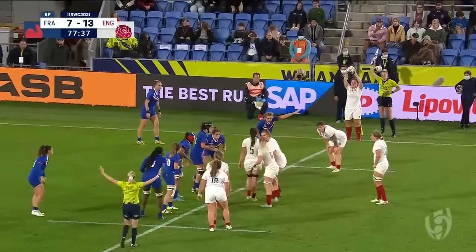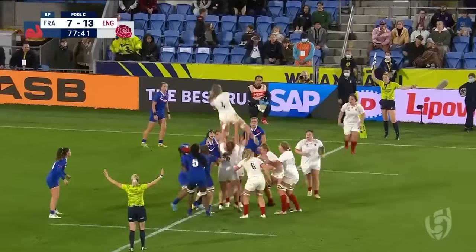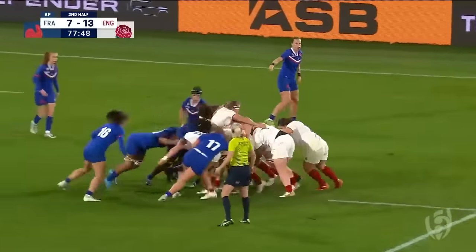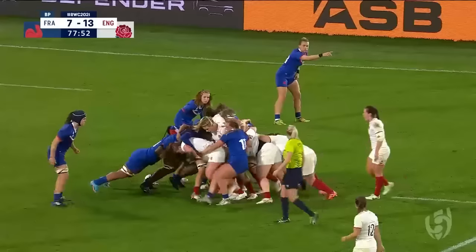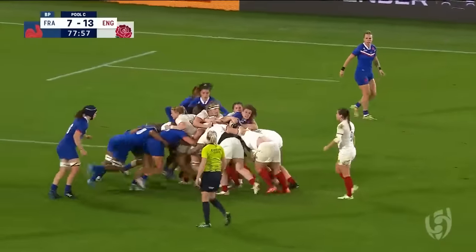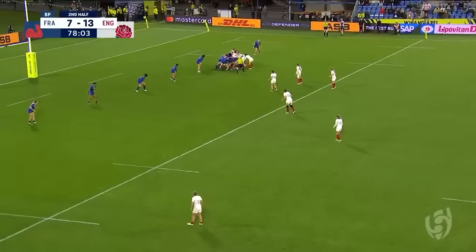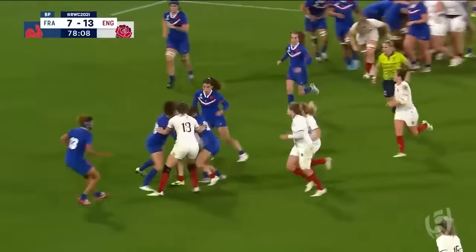But England with the attacking line-out. Approaching the final couple of minutes. Aldcroft has it. And here is the driving line-out for England. Cockayne has it at the back. Still going. They're going to have to play, though. Infante trying to wrestle it back off Cockayne. Rowland. Bit of footwork from the inside centre this time.